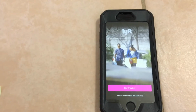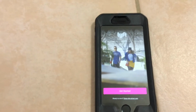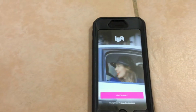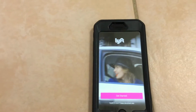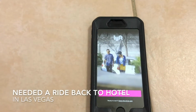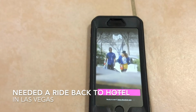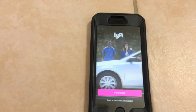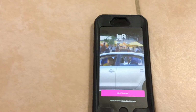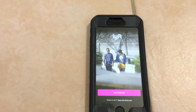How I found out about Lyft, first of all, is I know someone that uses Lyft, and they work for Lyft. We needed a ride to get back to the hotel. It was me, my mom, and my mom's best friend. We had a ride there, and it was my mom's friend who happens to work for Lyft. So we needed a ride back from the show. Had a ride to the show, just needed a ride back.